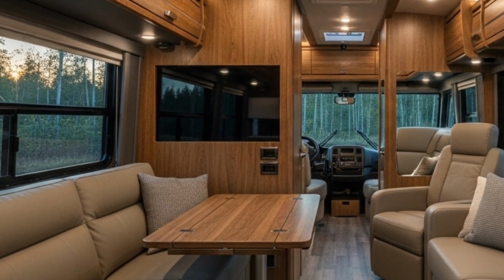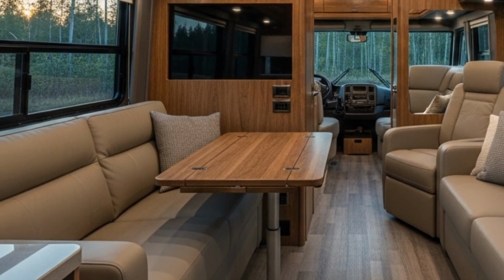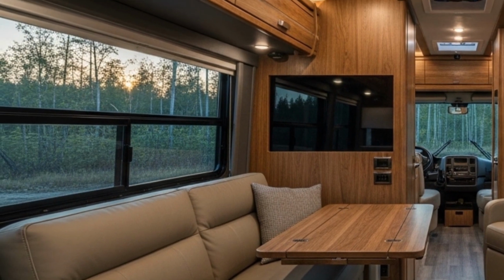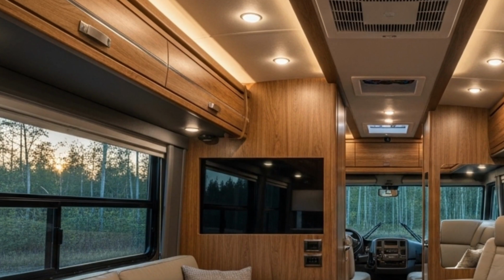Imagine pulling up to an event, a campsite, or even just cruising down the highway in this 8x8 giant. Heads will turn, cameras will come out, conversations will start. This vehicle has presence, and that presence is impossible to ignore.